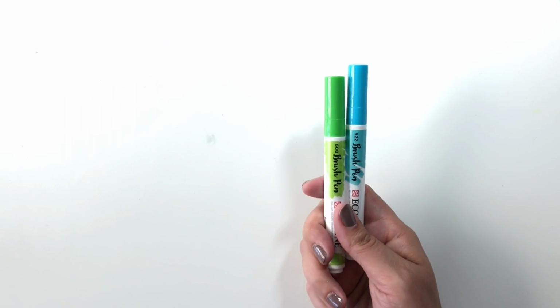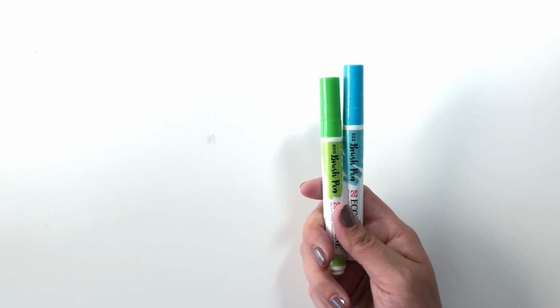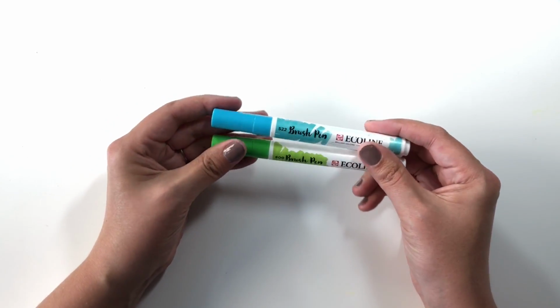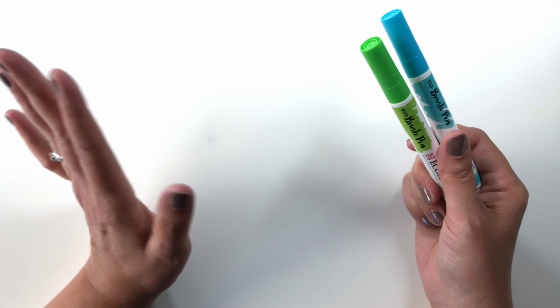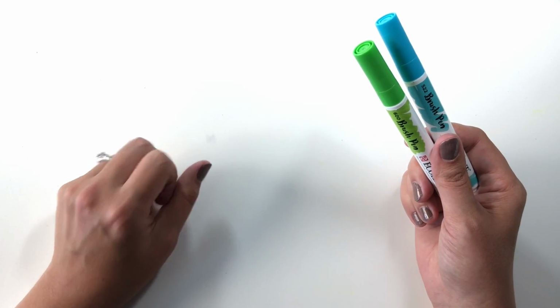I'm going to do a whole video on these next week so you can see my full thoughts on them, but I figured I'd preview that by just telling you that I got these pens, the colors are stunning, and I really like them. They, to me, so far have been worth the price.